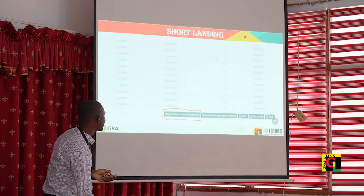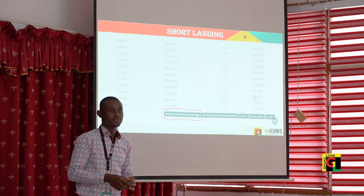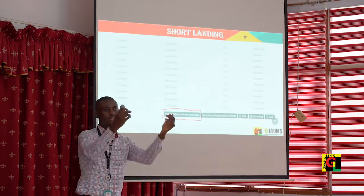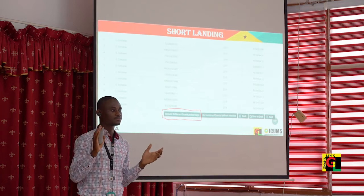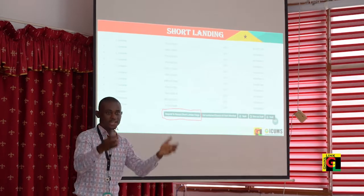So we'll take a look at when you've paid for the five containers and only three arrive. What will happen is that in your attempt to do manifest matching, it wouldn't go through. Please, who can tell me why? You've paid for five containers, only three arrived, and now you are doing manifest matching. It won't go through. Who can guess the reason? Yes, the number of containers.